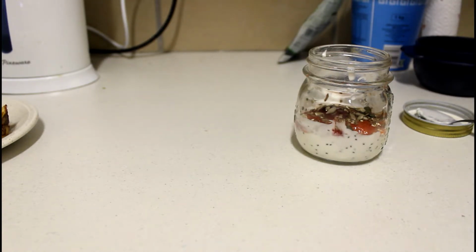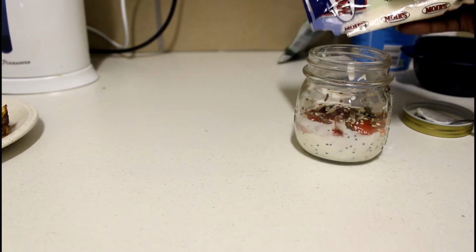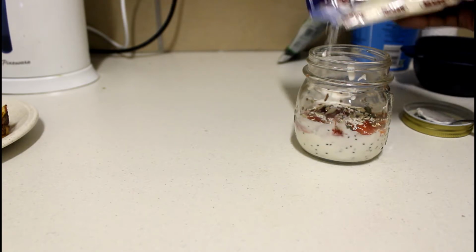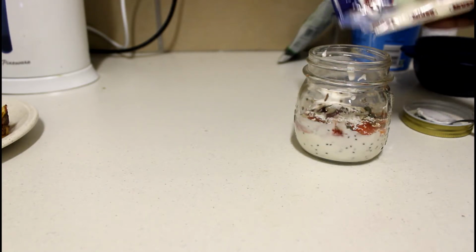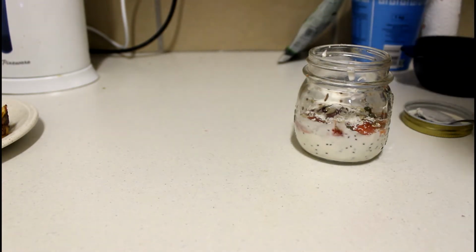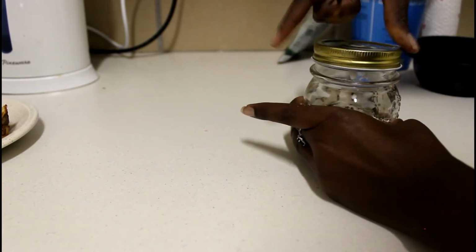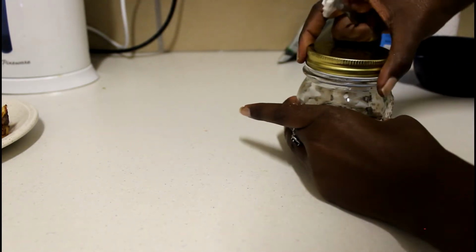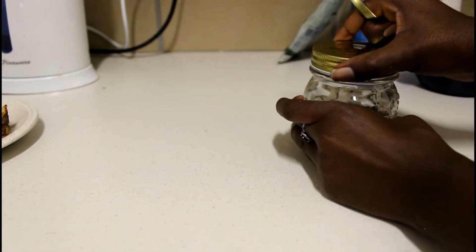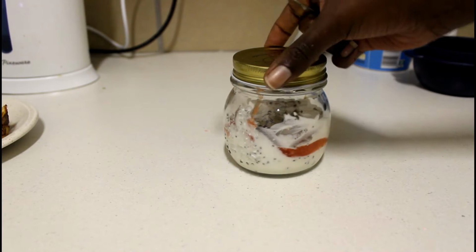And then actually I'm just gonna add some coconut. I have some desiccated coconut over here. Coconut isn't really the healthiest. I didn't go to the health store to get some coconut flakes like I normally would. I just got these from the baking aisle. Not great decisions, but still tastes good, so it's fine. Okay, and then I'm just gonna close that off, and that'll be my pudding for later. See, that's it. That's all you need.